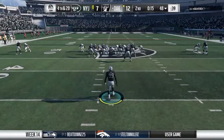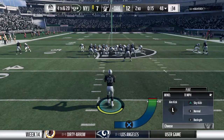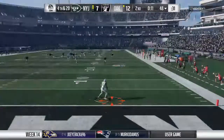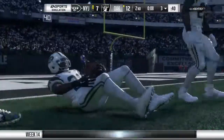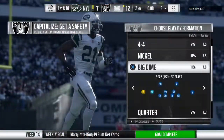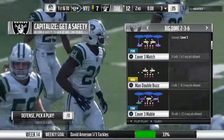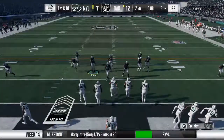So on fourth down, here's Marquette King to punt it away. And the win last week punted 4 times as this one's away. Call it 46 yards on the punt, just a single yard on the return as he was covered quickly. And control of the football switching hands with very little time remaining until the half. And not great starting field position here for the offense.